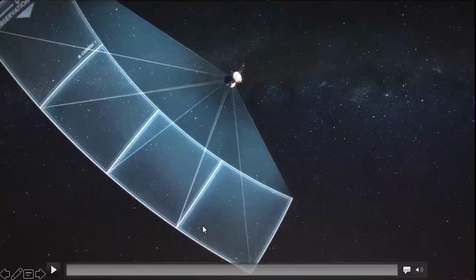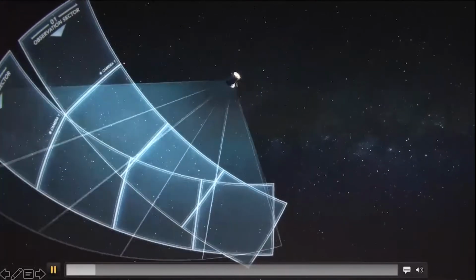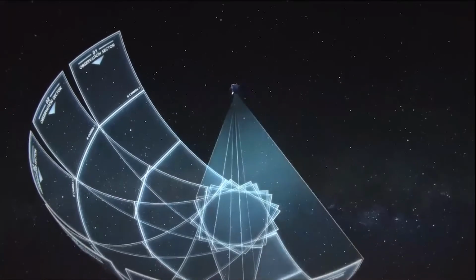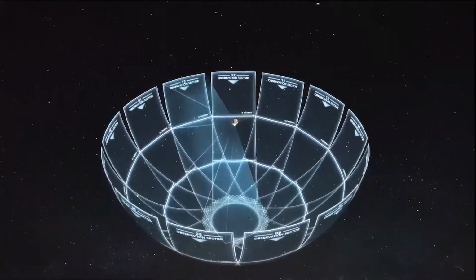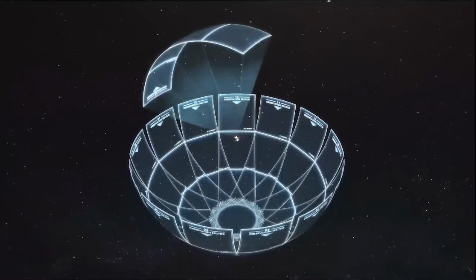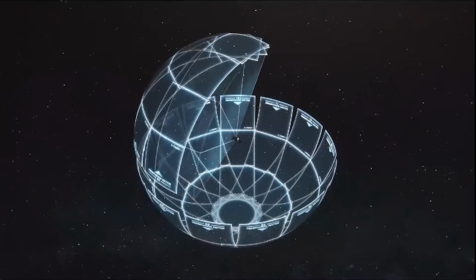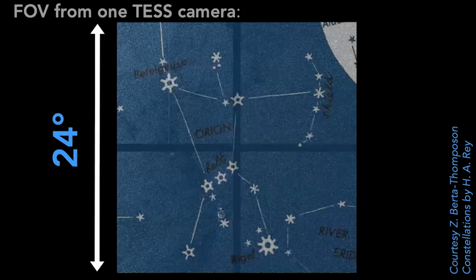And so what happens next is TESS stares at each patch for about a month and tiles one hemisphere at a time. TESS launched in April 2018. It completed its prime mission, which was just looking at the northern night sky and then the southern night sky, and is now keeping going. So that's the TESS mission, and just to let you know how big it is, if you're familiar with the constellation Orion, Orion would fit within one TESS camera.